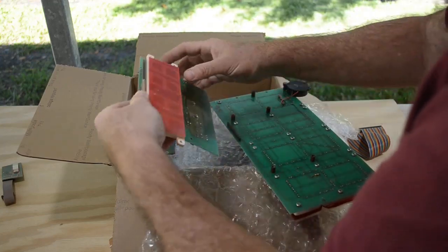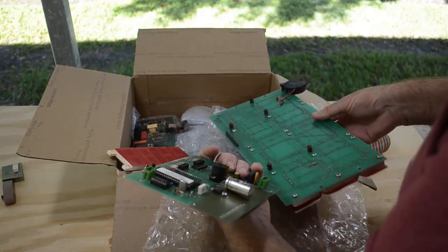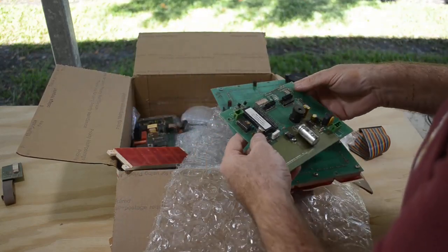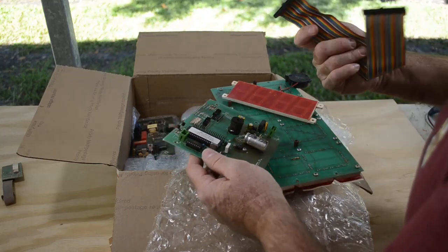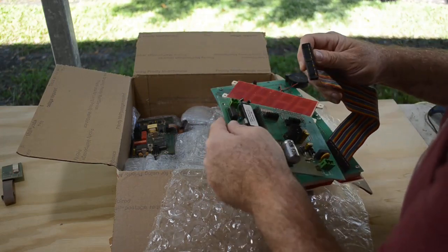Of course, I don't know if it goes that way or that way. I'd have to do a little research. I don't know. And this one's got the same kind of connector on it. So, okay. So we've got a driver board and 2 displays. And then this was in there. This would go on here, I imagine. One way or the other. I don't know. It's not polarized in any way.